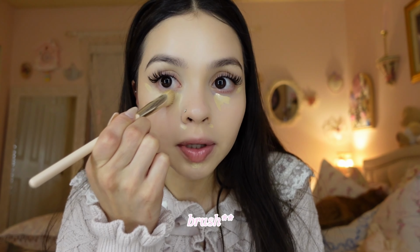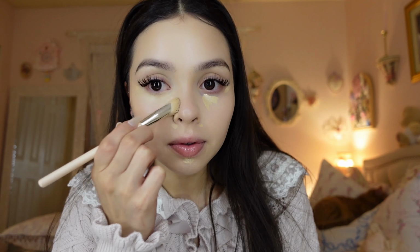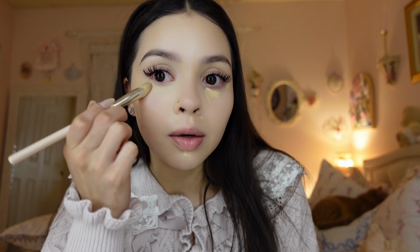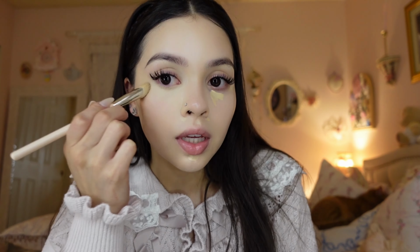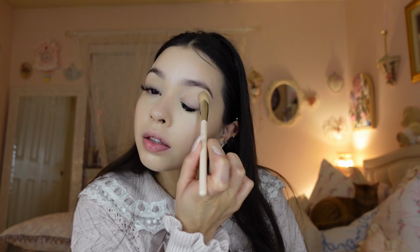Then I take my Rare Beauty blush and then I just blend all of that in. And I try to drag my brush upwards so it gives that very beautiful, seamless, and clean look. And then I sometimes put that concealer on my eyelids. And then for blush, I've been applying some of the Rare Toasted Teddy blush.